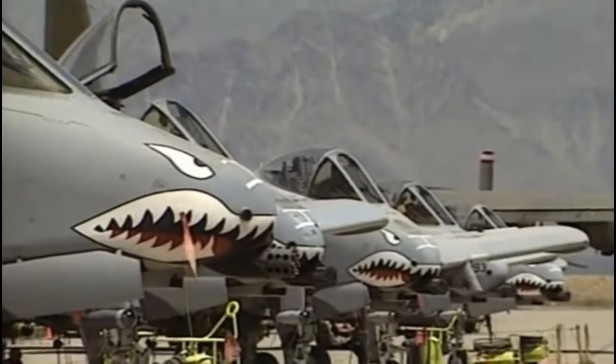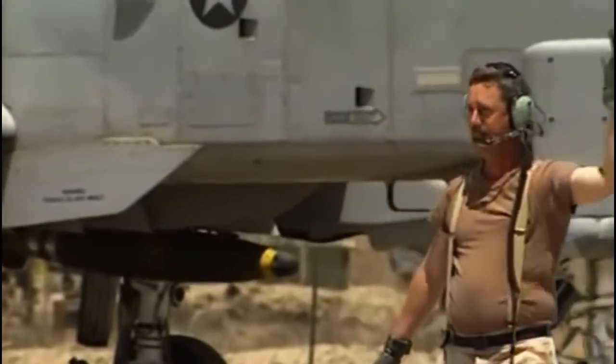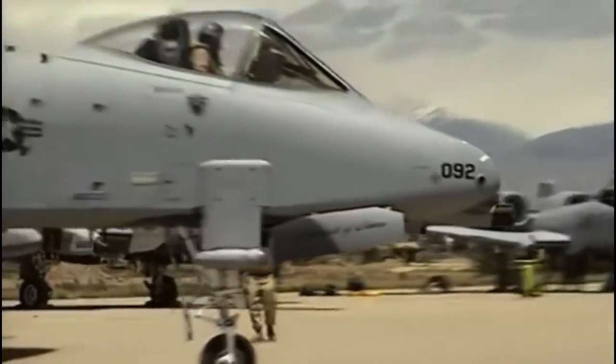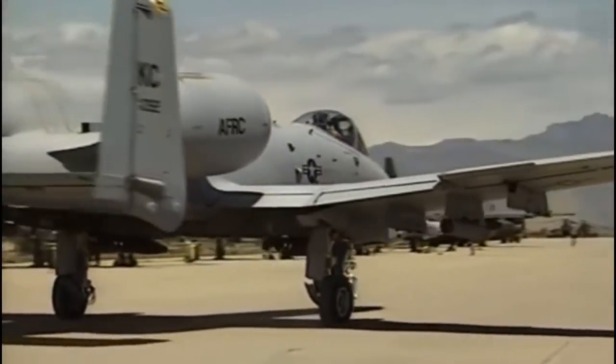The need for the A-10 would reach its climax in March 2003. Saddam Hussein's horrific regime was reaching fever pitch. This time, it would take an army, with the A-10 in the front line, to bring him down.